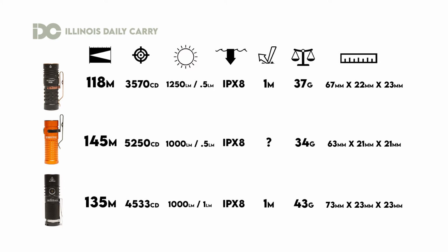So again, all these are very closely compared to one another, or at least they can be compared closely to one another. The Acebeam TK16 that I have is the SST20 high CRI emitter option. There's also a Cree, which is a flood, it's got 1,800 lumens of illumination, and then, like we said before, the 338 meter throw from the Osram. So depending on what you want, whether it's high CRI, flood, or throw, I like that you have the emitter options to choose from with that one.